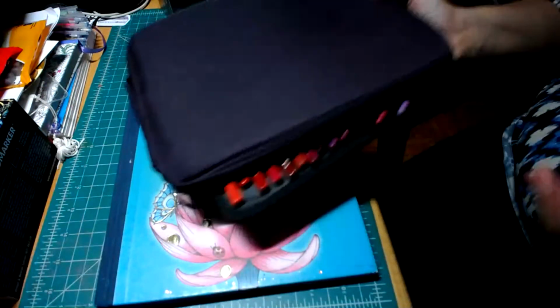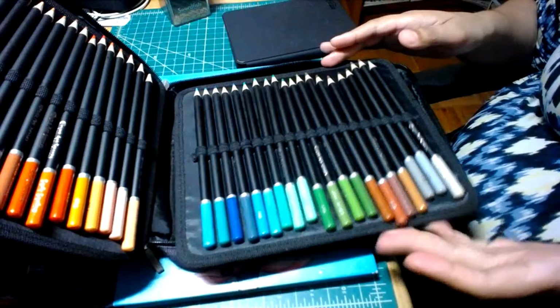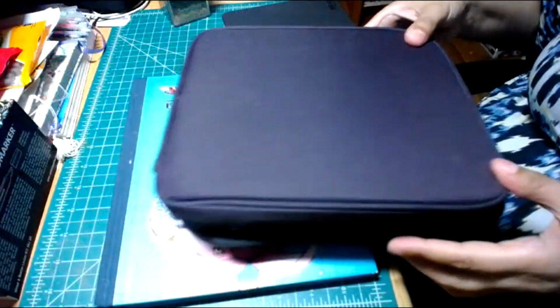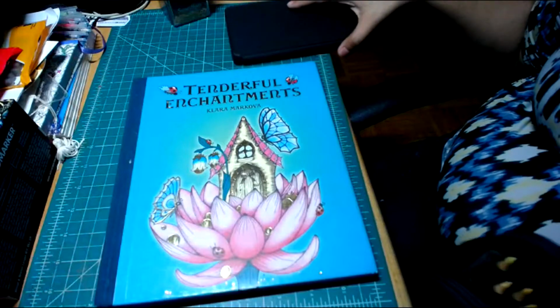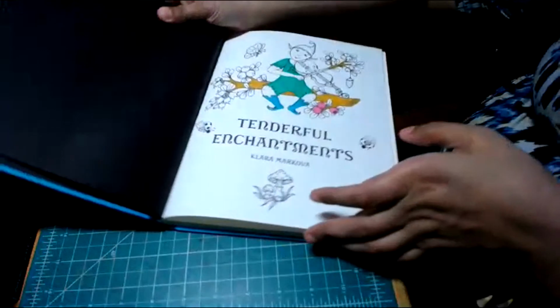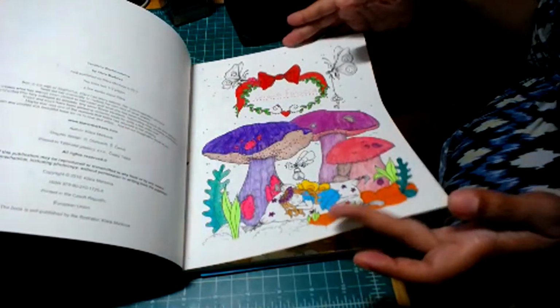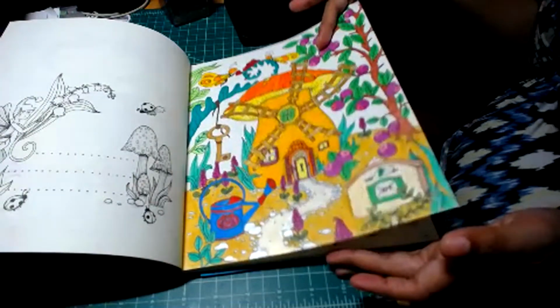Does anybody know what these are? Castle arts. Let's see how the castle arts perform in Tenderful Enchantments. I don't have duplicates for these, by the way, guys. Like everything else, I have my Polys, my Pablos, my Prismas. We want Tenderful Enchantments? So let's pick a picture. See? I have a lot of whips in this book too, so don't feel bad. Because I can't remember what I use. See, this one I used some of the Kiritaki paints on it. And it held up really well.